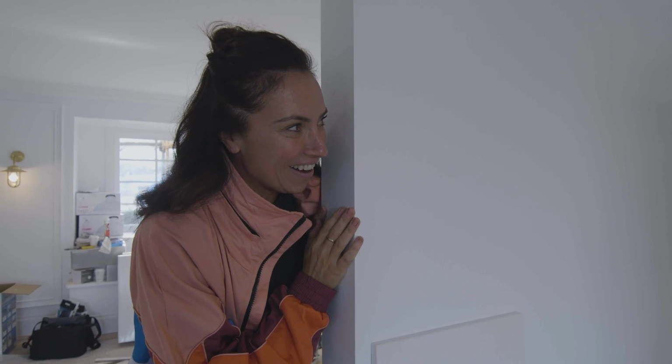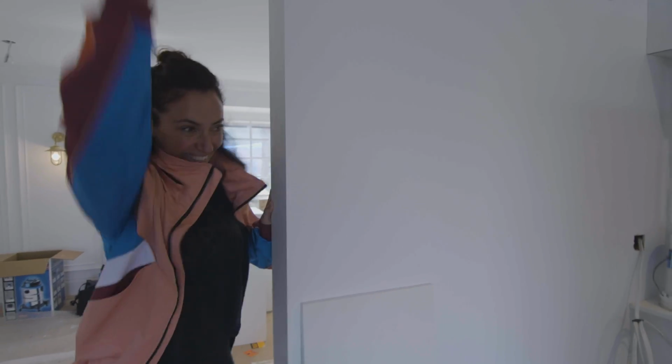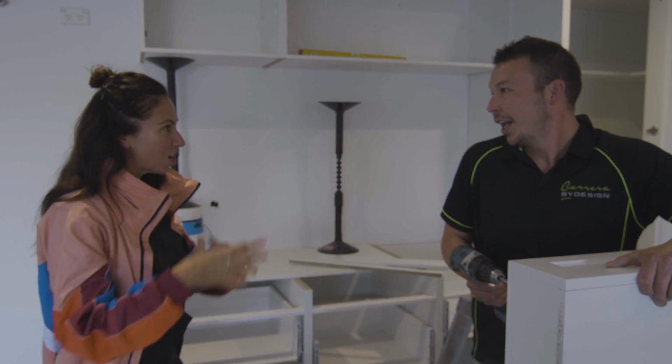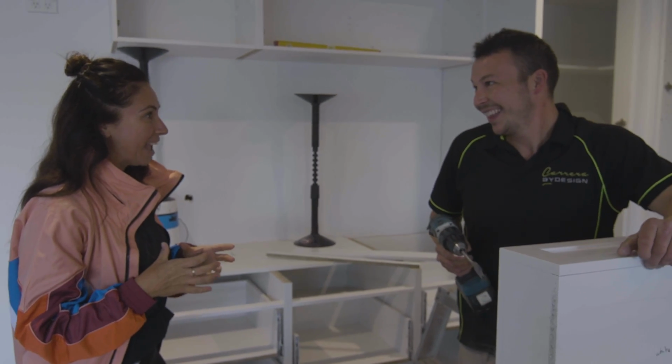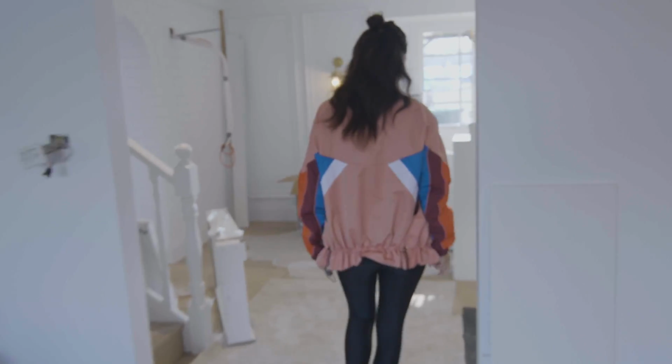Oh my God, I heard the boys from Carrera by Design were here. So are any of the cupboards here, like the door fronts or the big chunky legs? Yeah, the big chunky legs are sitting in the room. Oh, and all painted and everything? All painted and everything. 1, 2, 3, 4, here I go.